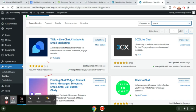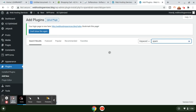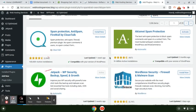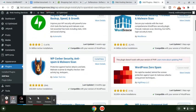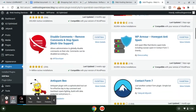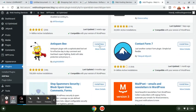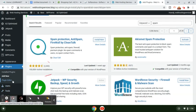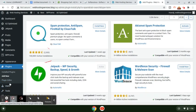I talked about spam, that Akismet is pre-installed up there. If you type in the word spam or anti-spam, you'll get different plugins that pop up here. Wordfence is really, really nice. WP Server Security is really, really nice. Anti-Spam Bee, I really like that one, so you can install that if you like. But again, you can install different plugins on your website itself. I just recommend installing only the plugins that you feel you'll need, that'll give your website the functionality that you would like it to have.